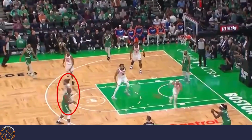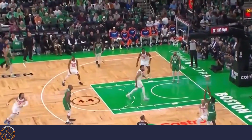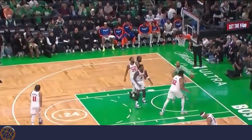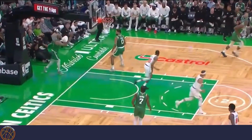Brunson flies out really fast. Really good help defense by him. Hart is already on the way. But again, that's a good shot. The Knicks gambled that they weren't going to make 2 passes like that in succession. And that's the thing about the Celtics. I don't know if I would have done that on defense, but it was a defensible plan. But the Celtics' execution was just flawless.